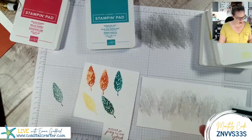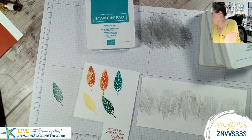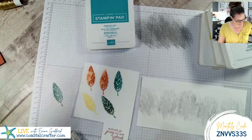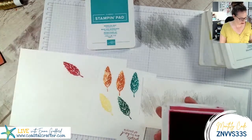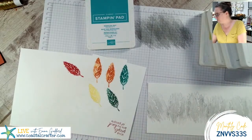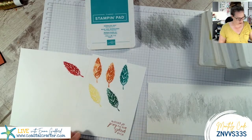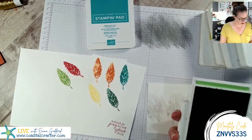That is Shaded Spruce. I can't decide on the green that I might want. I don't know why I pulled Shaded Spruce. The Shaded Spruce is quite nice actually, but I'm wondering if Granny Apple Green would be better. Maybe a bit more punchy.